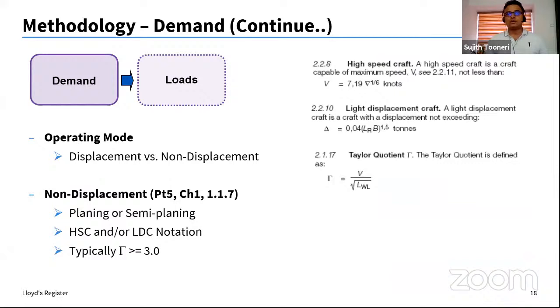These are the formulas which determine whether a vessel is a high speed craft or a light displacement craft. You can see on the right side there is a formula: V equals 7.1819 times volumetric displacement raised to 1/6. What it means is that if your actual speed is 20 knots and the calculated speed is 21 knots, then the vessel won't be a high speed craft. But if your actual speed is greater than the calculated speed, then the vessel is a high speed craft, and we assign HSC notations.